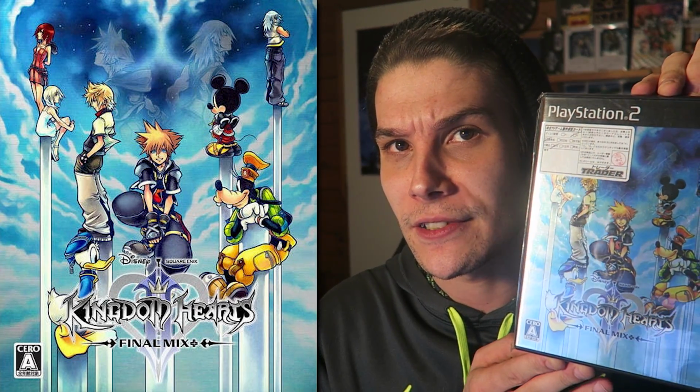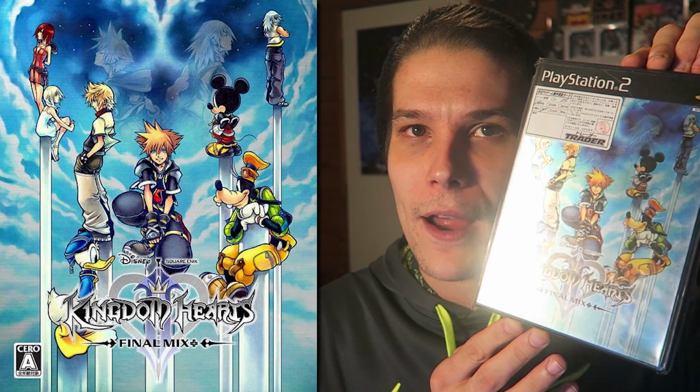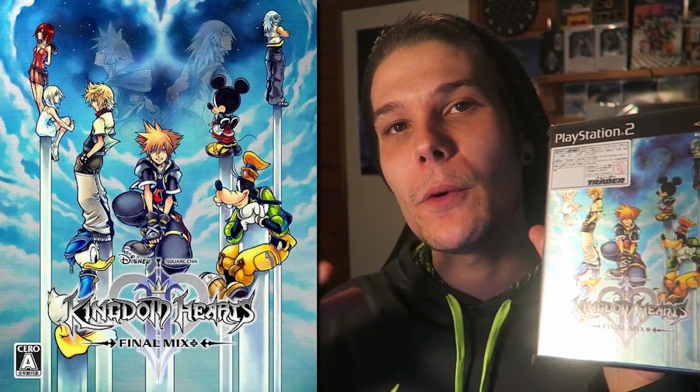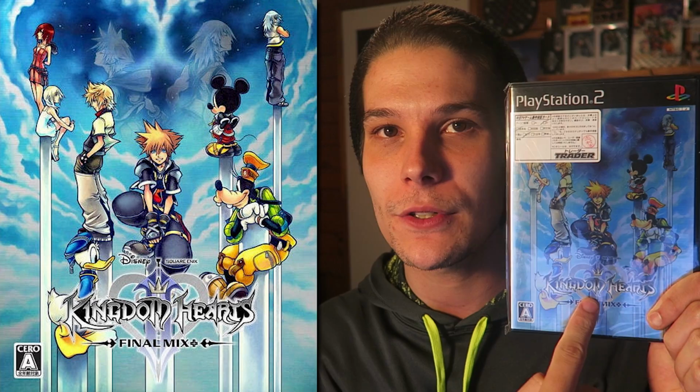It is a delicious looking artwork, and I love how the box, once again, has a bit of that holographic gleam and glow to it. Oh my god, that sexiness. Why did Kingdom Hearts 3 not get this? Rather than all of the characters sort of being together on that one big pillar thing on the OG Kingdom Hearts 2 box art, they are all on their own individual pillars, which looks nice.